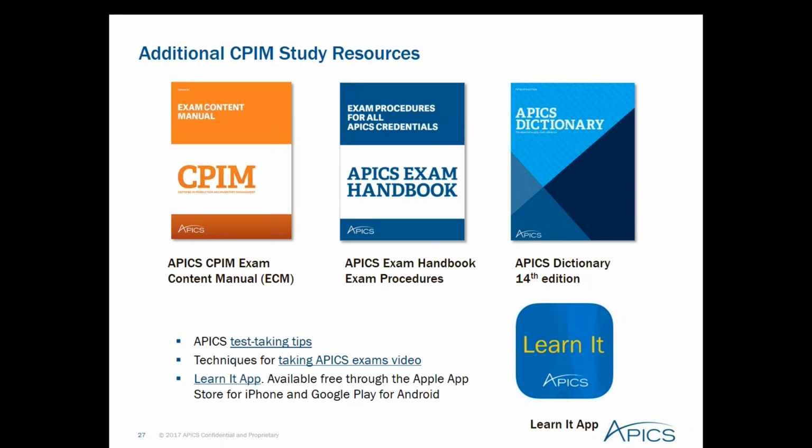And then finally, if you need additional information about the actual testing process and the testing centers, please go ahead and review the APICS exam handbook. Even though you should review your handbook right before taking your exam, we actually recommend reading the handbook during your studies as well.